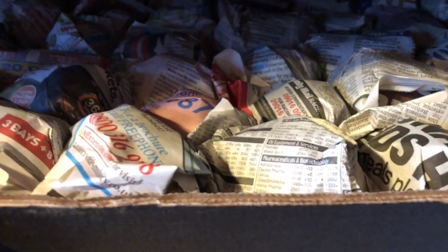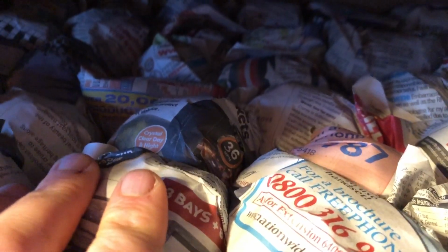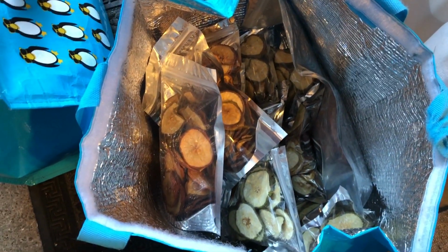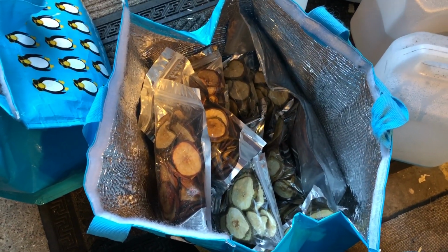Anyway, then we've got apples. That's it, that's all the apples we've got. They're really good keepers. They'll keep us going until about February. And then in these bags we've got dried apples and dried pears. We've actually got quite a lot more than this, but we keep them on the allotment for snacks.